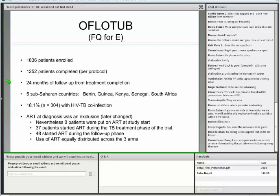This study involved 1,800 plus patients. 1,200 completed the study in a per protocol analysis. The patients were followed for a full 24 months, and it was done in five sub-Saharan countries with about an 18% rate of HIV co-infection. Some of the patients were allowed to be started on ART during the treatment phase, but this was relatively rare in this large study.